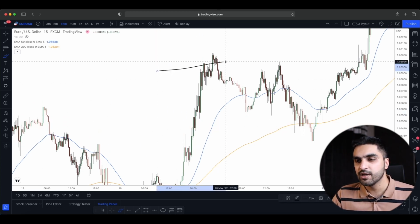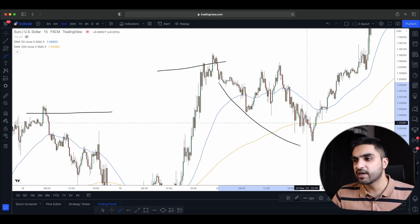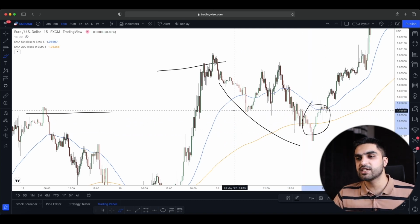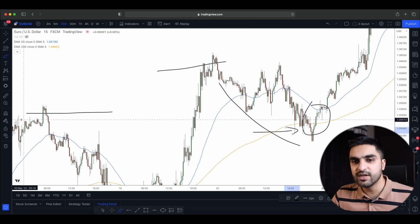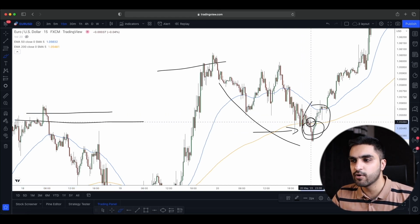We have our uptrend, we have the break of resistance, we have a pullback, and both our exponential moving averages are holding the market to the upside. The market was unable to cross that level, and after multiple rejections, when we created this support and retested that level of resistance, the market also went up to the 50 EMA once we got rejected going down from the 200 EMA.